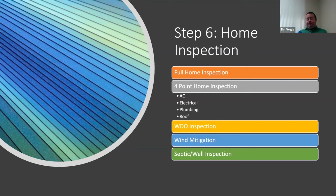I don't recommend requesting cleaning out the gutters on an inspection. Now, you're also going to get what's called a 4-point home inspection. A 4-point home inspection covers your AC, electrical, plumbing, and roof. This is what you provide to your insurance company. This is all they need to know when you're binding your insurance.